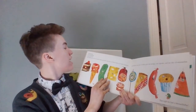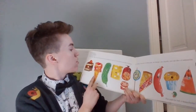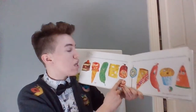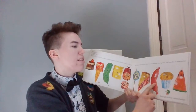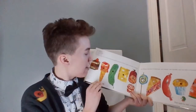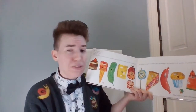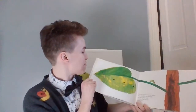On Saturday, he ate through 1 piece of chocolate cake, 1 ice cream cone, 1 pickle, 1 slice of Swiss cheese, 1 slice of salami, 1 lollipop, 1 piece of cherry pie, 1 sausage, 1 cupcake, and 1 slice of watermelon. And that night, he had a stomachache. As a kid, when I was reading this book, I always thought the food looked so incredibly delicious. I still wish I could just reach off the page and take a bite.